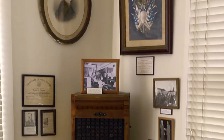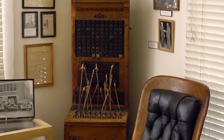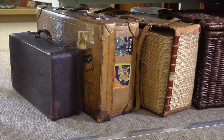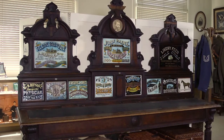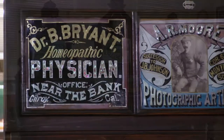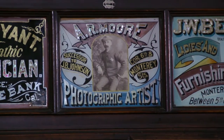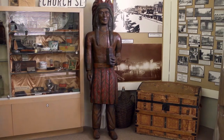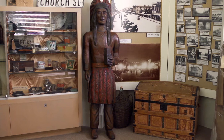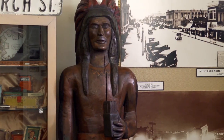Following are samples from the commercial life of Gilroy. A telephone switchboard. A hotel desk with suitcases and trunks. This grand desk from the Southern Pacific Hotel features several colorful ads for local businesses. A cigar store Indian used to advertise the fact that a store sold tobacco. Once there were 17 such stores on Monterey Road.